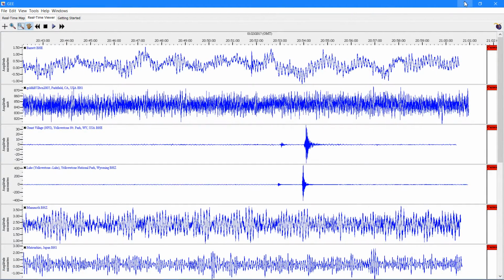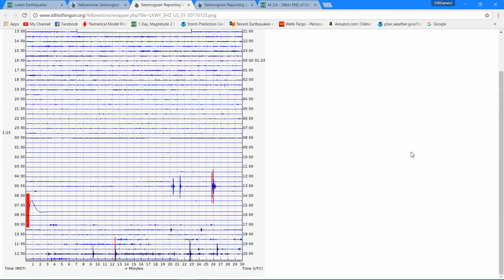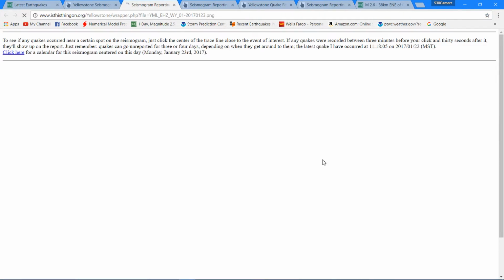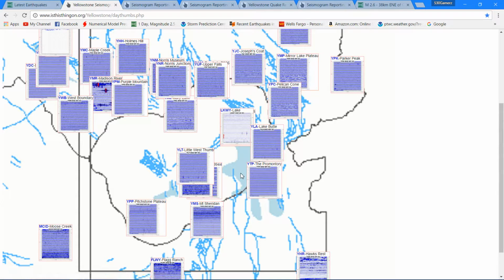And let me show you this other map here called Yellowstone Thumbnails. It's an internet website called isthisthingOn.org, and that's the address you can type into your browser to get to this map. I like pulling up the station right here, Yellowstone Lake. Oh, it actually looks a little bit different now. The earthquakes that I've been watching this morning, you can see a couple smaller spikes there, followed by a couple larger spikes, and then some smaller ones. Every one of these spikes is a smaller earthquake, under 2 is what I'm guessing, but it is being picked up on other stations, just not as strong. You can see these little spikes right here. So the majority of the activity appears to be within the Lake Yellowstone area.